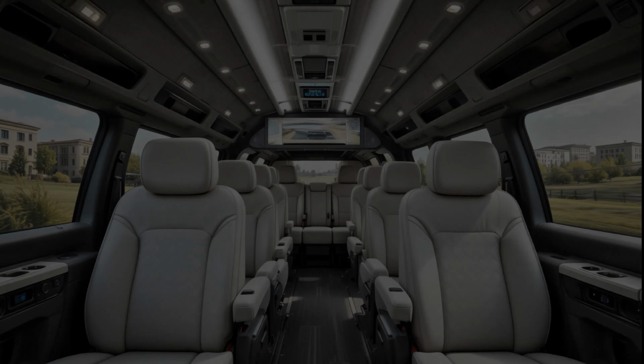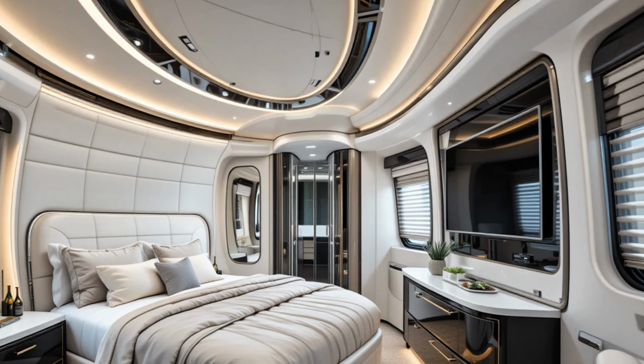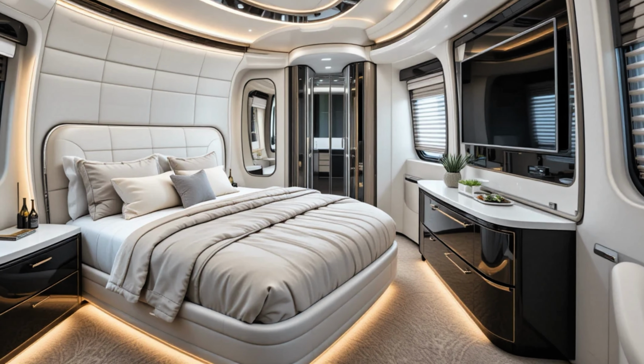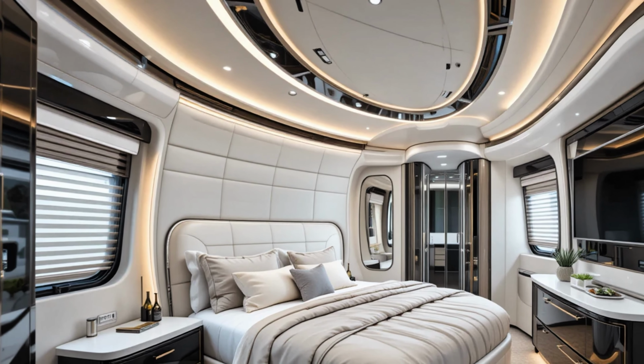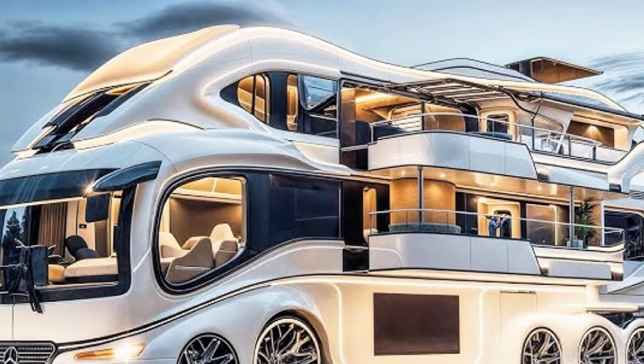A fully equipped gourmet kitchen sits at the heart of the bus, fitted with smart appliances, touchscreen controls, and energy-efficient systems. It allows you to prepare fresh meals on the road without sacrificing convenience. Next to it is a lounge area that feels more like a modern living room, complete with a digital entertainment hub, surround sound, and high-speed connectivity.